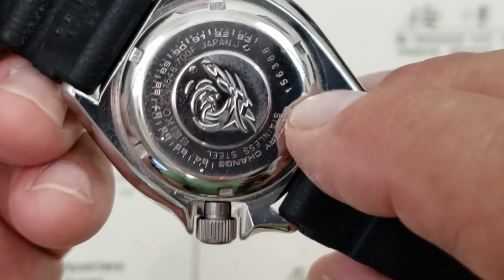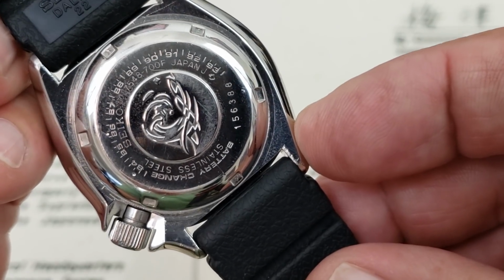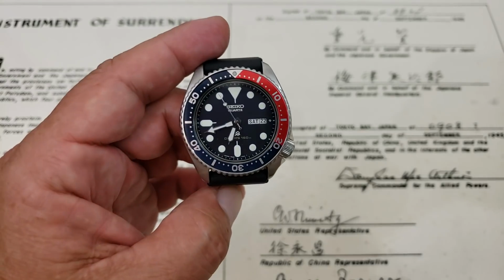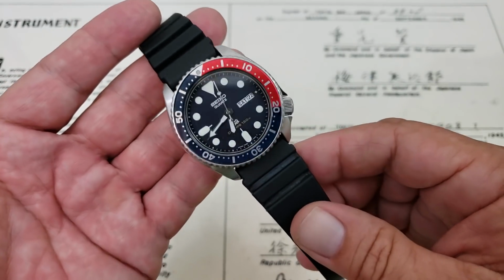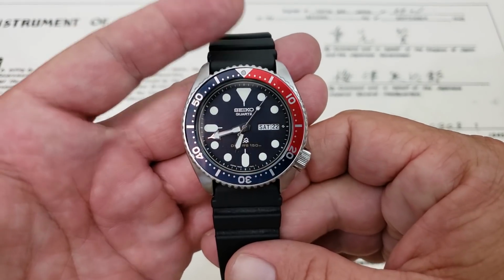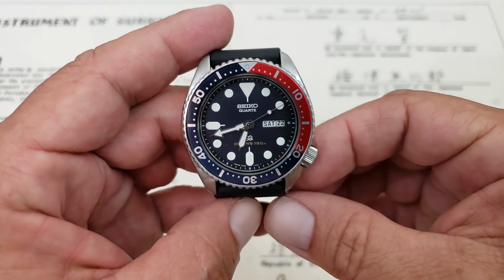Looking at the date range for this serial number, I believe this is a May of 1981 model, so it makes sense given how long I've had the watch. But it's been a very great watch. All I do is every few years I have the battery replaced, and it's a really cool watch. I still wear it quite a bit. I don't wear it as often as I used to, just because once I had it cleaned up and redone, I really don't want to bang it up all that much.